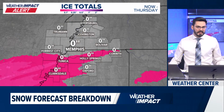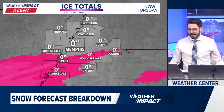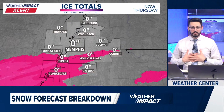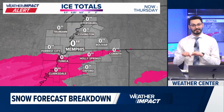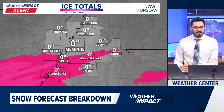Yeah, we'll likely see some accumulation of snow on the road surfaces. But again, you can drive through snow. You just need to reduce your speed. I always do a rule of thumb of drive half the speed limit. But again, you don't have to drive just at a crawl. You can pick up a little bit of momentum, but always be careful.